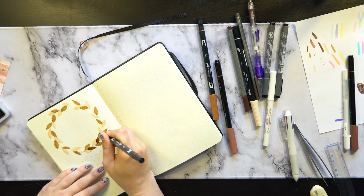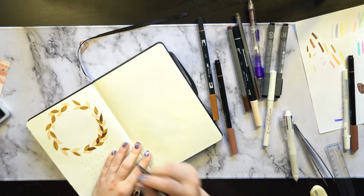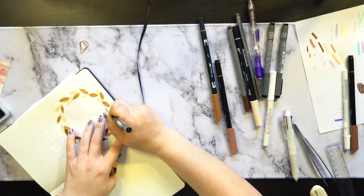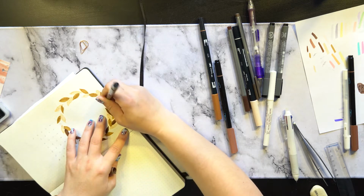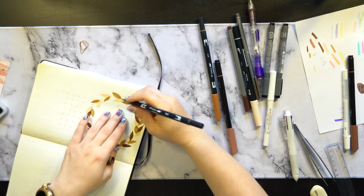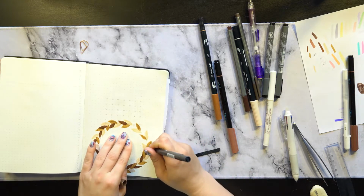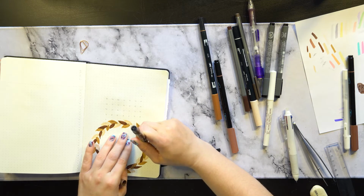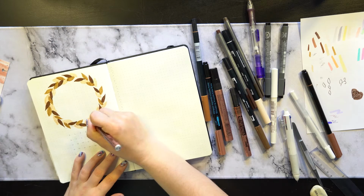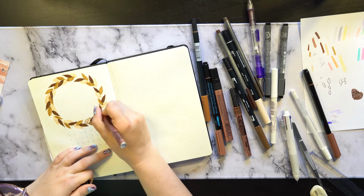Because I definitely like variety. If you've seen my other Plan With Me videos, every week is different, with different colors, doodles, and drawings. So I wanted this bullet journal to have the same color scheme theme throughout May, but make the weeks kind of different. Does that make sense? Just keep watching and you'll see exactly what I mean.